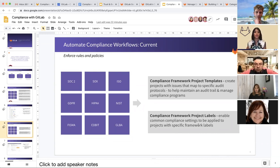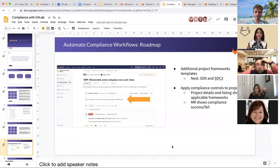So to be able to apply a label to projects, and then eventually be able to apply common compliance settings to each of these project labels is the goal, so that for every single project that is compliant to a specific framework, let's say like HIPAA, you don't have to go to each of those projects and set the compliance rules for those itself, right? So that's where we want to go. With 12.1, we introduced the capability where you can actually set some of these project labels on the projects itself.